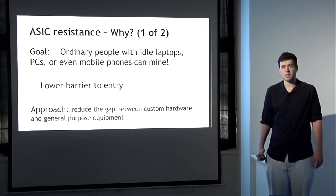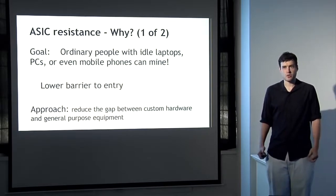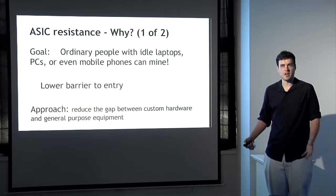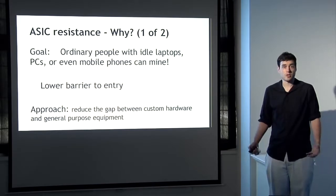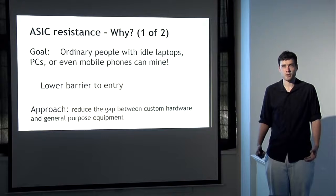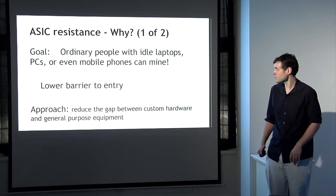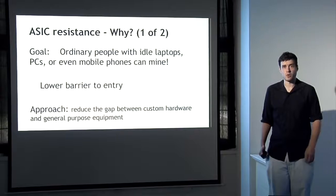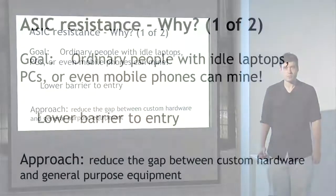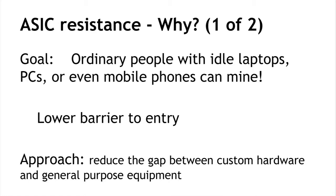But this is too bad in a way, because it used to be very appealing that ordinary users could mine bitcoins out of thin air just by leaving their computer on overnight, a computer that they already had. This was really good for a low barrier to entry because it gave a compelling reason for ordinary users around the world to join the Bitcoin mining network and participate. So wouldn't it be nice if we could go back to the good old days when it was possible to mine bitcoins using ordinary general-purpose computing equipment? So the approach to go back to this is to come up with a puzzle that reduces the gap between the most cost-effective, customized hardware and general-purpose equipment that ordinary people already have.